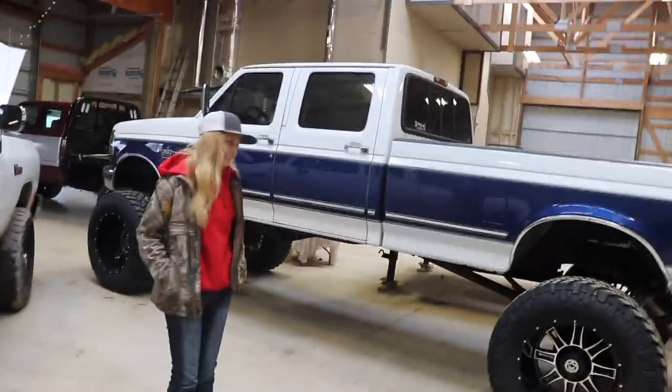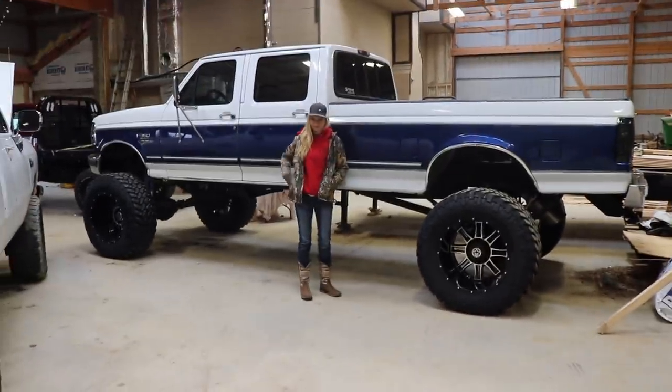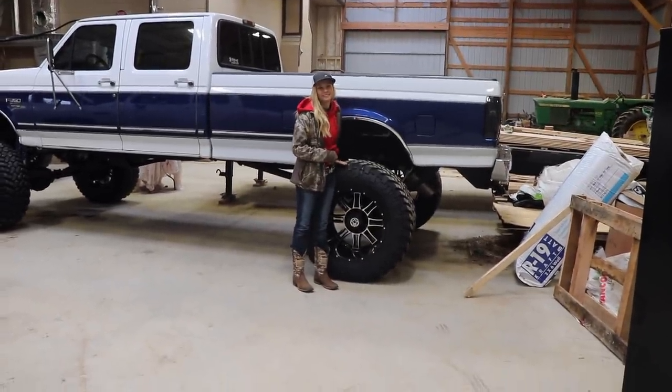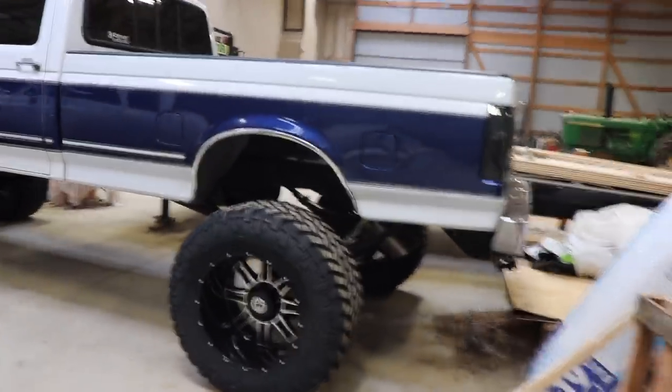Go stand by it so they can see how tall this thing is. This truck is huge. That's my hip. Yeah, 40s. That 40s life, you guys would love it. Trust me, it's a lot of fun.